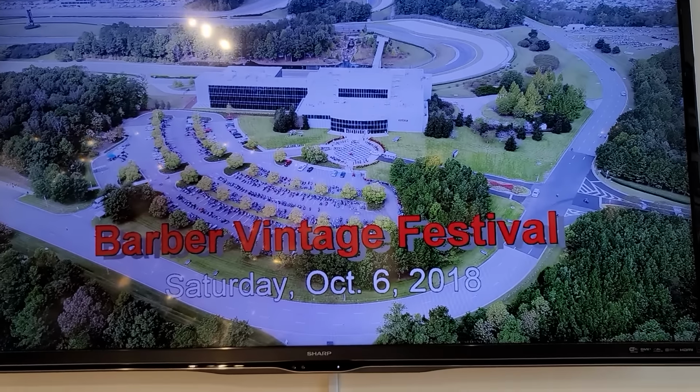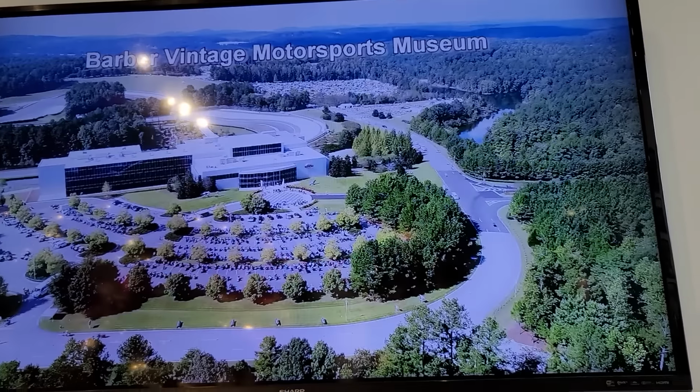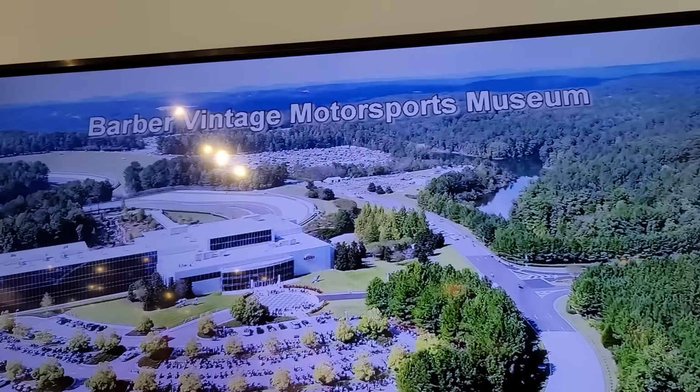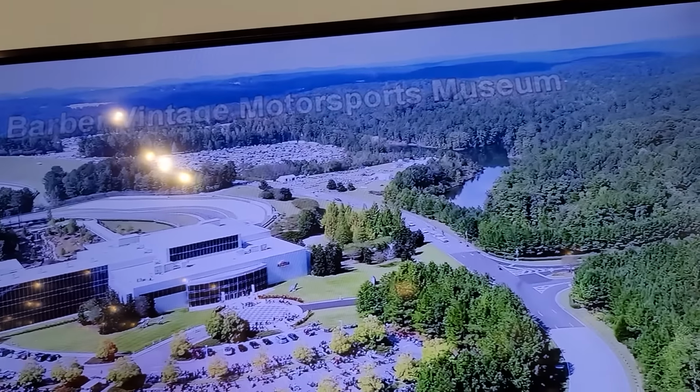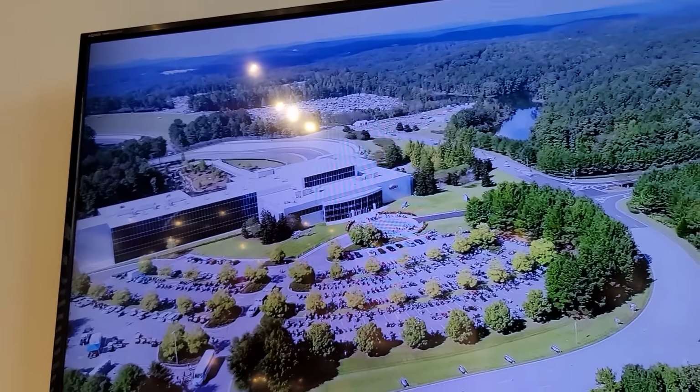The Vintage Festival, again, October 6th, 2018 is the one they're showing. The 2021 event is on. And you can see how many people were there. The place was absolutely packed. The whole backfield, the parking lots everywhere around. Just spectacular. We'll be here for sure for that.